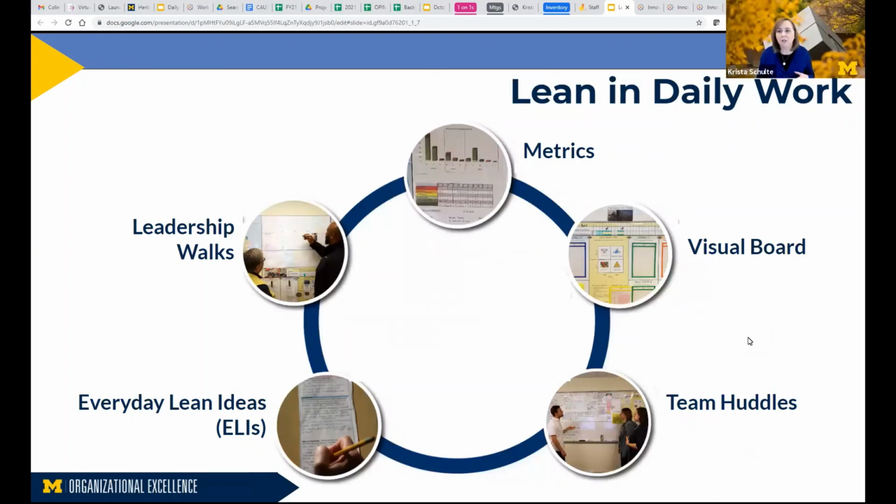So when I began this, I was a team of one. So I needed to find a way to leverage what I knew to get that entire model area up and running. I couldn't afford to have them waiting on me to do rapid improvement events or one-on-one coaching. I needed a way to leverage this.